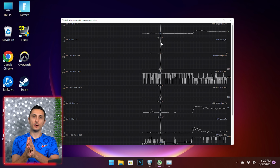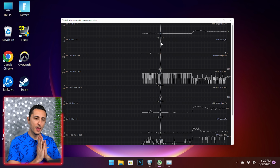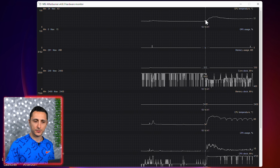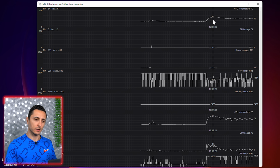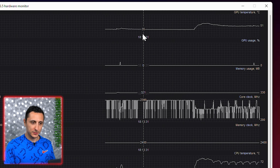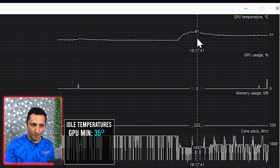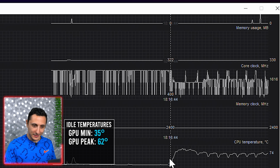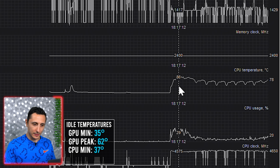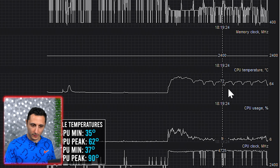Okay, before we jump into the gaming benchmarks, let's take a look at temperatures real quick. I had the PC on idle for about 10 minutes or so, and for the most part, the temps were stable. And then this past 2 minutes, the temperature started to rise out of nowhere, as if the system was on load, even though I didn't touch anything. That's a bit bizarre. But for the most part, the GPU was idling around 35 degrees Celsius. That was before it started to rise up until 62. And then same thing with the CPU. It was stable at around 37 degrees Celsius, and then it started to rise along with the graphics card, peaking at 90 degrees Celsius. And it's kind of just been fluctuating ever since.